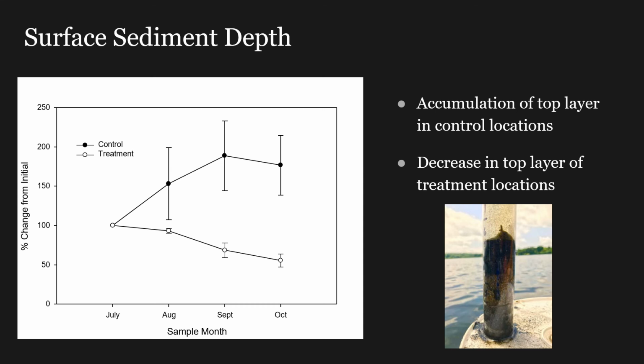The graph below shows surface sediment depth. The x-axis depicts the sample month, while the y-axis shows the percent change from July. The photo on the right shows a sediment core, and you can see the different horizons in the core, as shown here. The top layer of the sediment core is the top layer of sediment that we looked at.